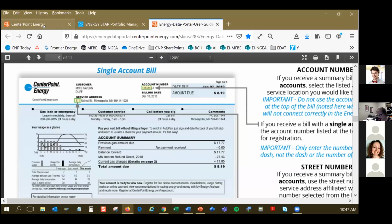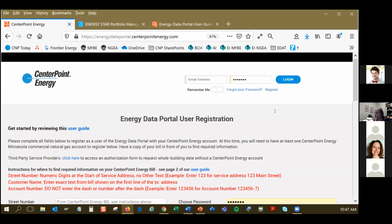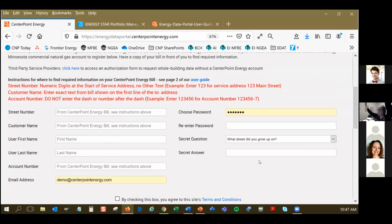Okay, so we can come back to that if people are having trouble finding the information on the bill, but if you have the bill in front of you, you should be at the CenterPoint tool already. You're going to click on register. That will open this form that you will use to register for the tool. As I've said a few times now, you're going to need the information from your bill to register here. That goes in the street number, customer name, and account number fields.